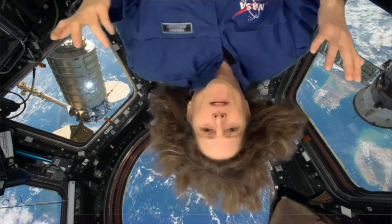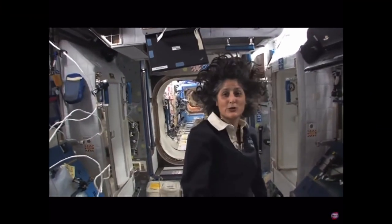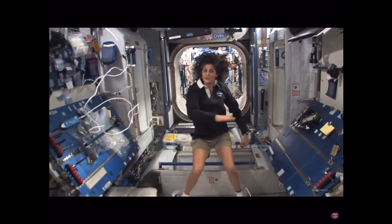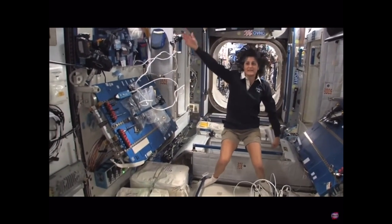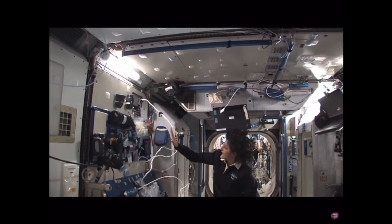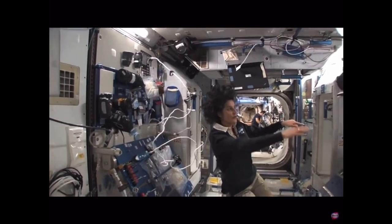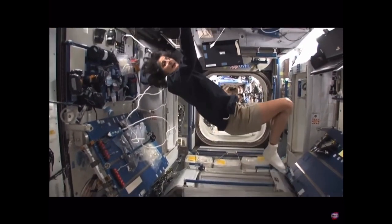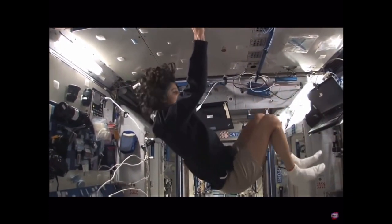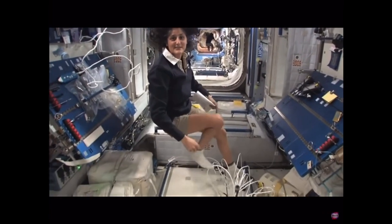Let's take a look at what it's like to sleep in space. So this is Node 2. This is a really cool module. Of course, most of these modules, you'll see, have 4 sides, and they're put together that way so we could work on a flat plane, either a wall, a floor, another wall, or the ceiling. But again, all you have to do is turn yourself and your reference changes. The reason I'm bringing that up is because this is where 4 out of 6 of us sleep.